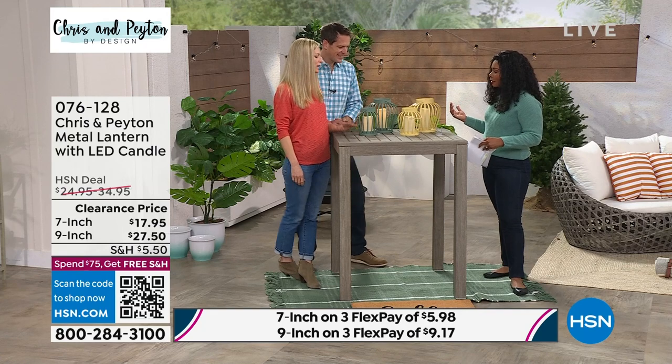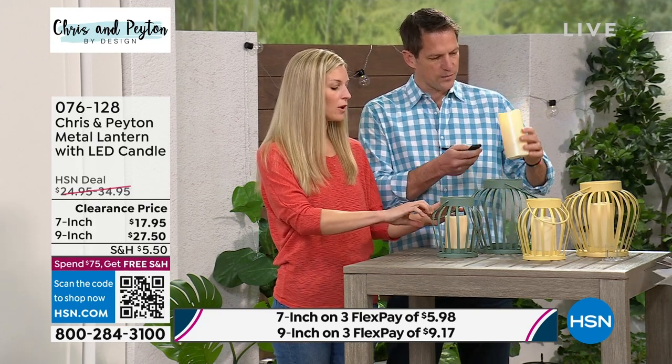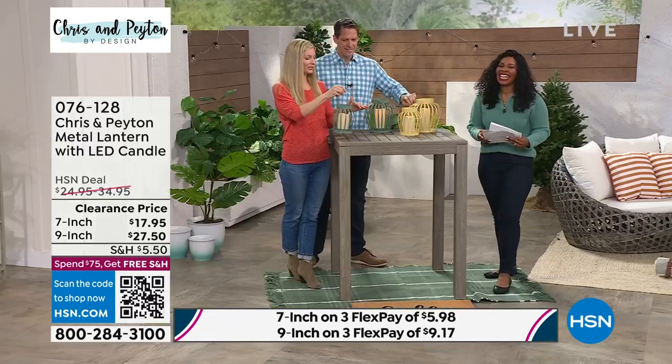Definitely. So we have a backyard that doesn't have a ton of lighting. It's really dark back there, and we love to entertain. So these are perfect if you want to do your table decor. You can put these right in the center of the table, layer them up, different sizes. You can even mix in the colors. You don't have to stay matchy-matchy. Don't be afraid to mix in your colors.